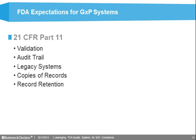It's a very simple concept when you're working on paper systems. We all know good documentation practice: single line cross out, initial and date when you change something on paper. Your computer system needs to do the same sort of thing. It's okay to change something, but you can't obscure what was previously entered. And that's often quite a difficult thing to do with some systems.